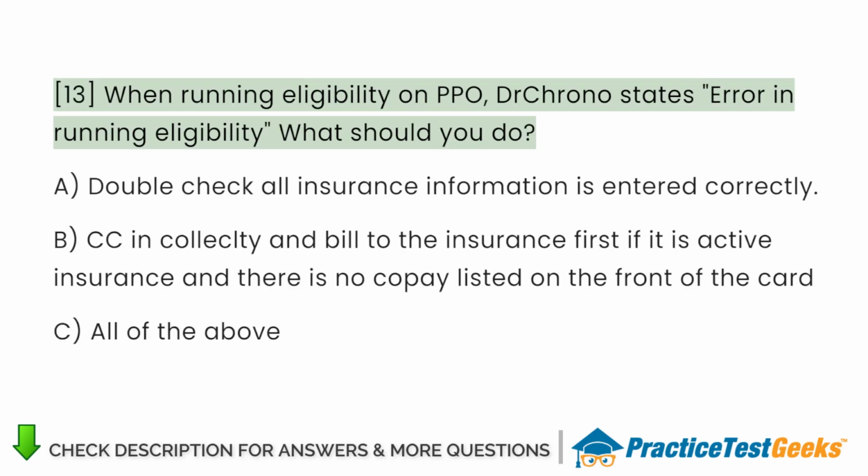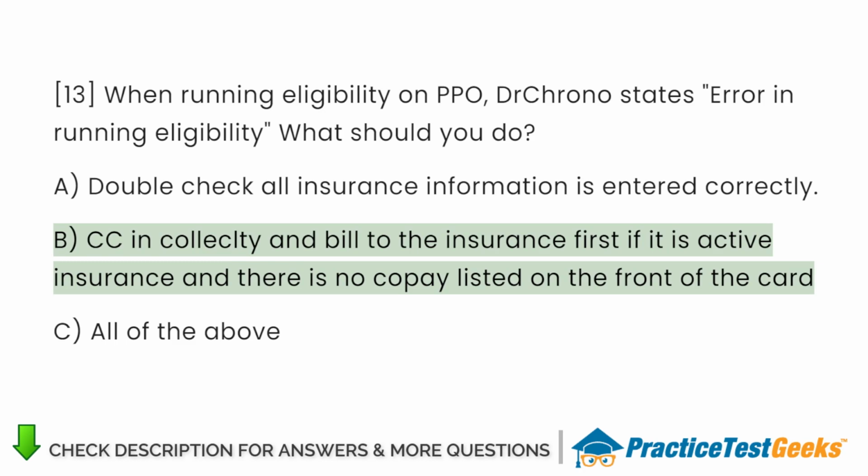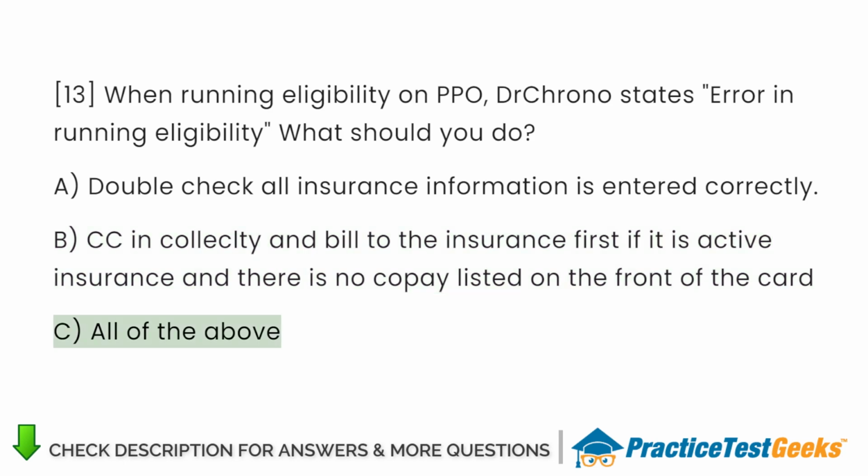When running eligibility on PPO, Dr. Chrono states error in running eligibility. What should you do? A. Double-check all insurance information is entered correctly. B. CC on file and bill to the insurance first if it is active insurance and there is no copay listed on the front of the card. C. All of the above.